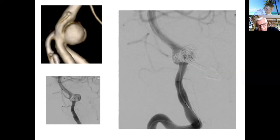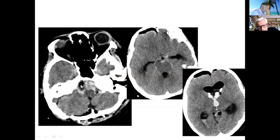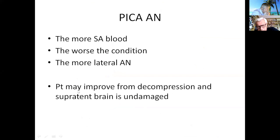These are the PICA aneurysms, which I like to operate when they are in bad condition. This is a female who is 32 years old. She came in with Glasgow 5, and you see the amount of blood which is in front of the brainstem, and it really makes a compression. So if you clip the aneurysm, which is over here, and you clear some of the blood from the CC junction, from the fourth ventricle, the patient may and would improve because the decompression of the posterior fossa is paramount, and because the supratentorial part of the brain is edematous. So even patients in a bad condition may improve.